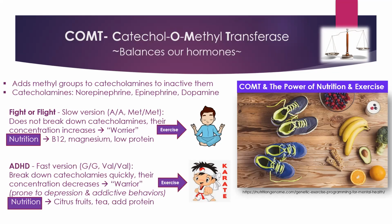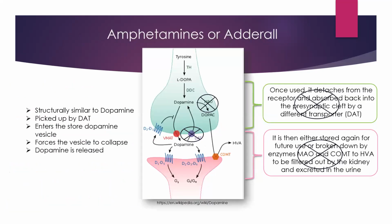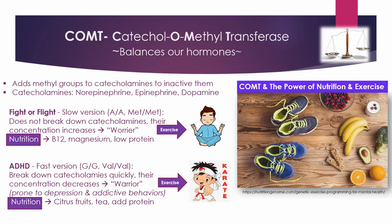Versus, it's been studied that patients with ADHD have the fast version of the COMT, meaning it's quickly getting rid of that dopamine. So there's not enough dopamine out in that space, which is why it's kind of counterintuitive to give a stimulant to a patient who has ADHD. But if you think about it, the stimulant is blocking that DAT, and their COMT is also acting very fast, breaking down dopamine really quickly. These individuals are more prone to depression and addictive behaviors. They're called warrior with the A, so they can benefit from competitive exercises such as karate. And some individuals use nutrition to manage their ADHD. So that's what the COMT is for.